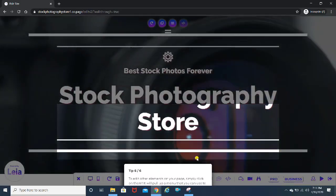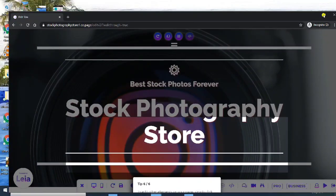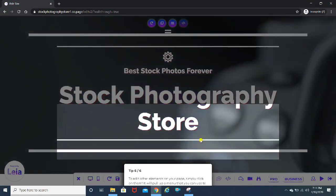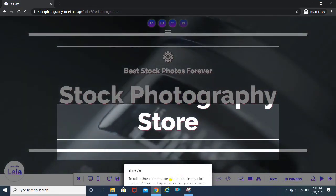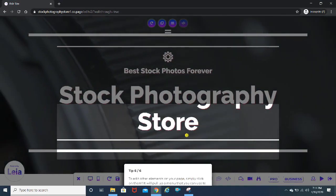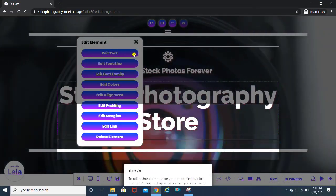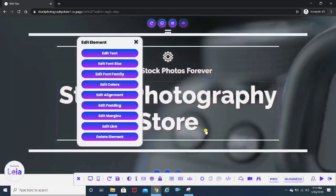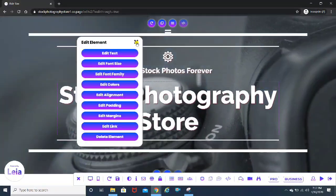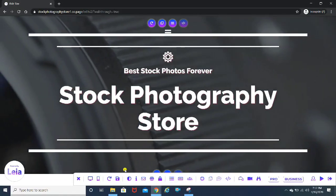Okay, and the tip number 6 is somewhere vanished. One moment, let me just see if we can get it. To edit an element on your page, simply click on them. Okay, so it's basically this. All right. To get started, click on something you want to change or hit. Okay, cool. So let's see the tips which they actually shared.